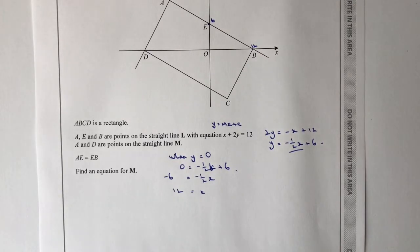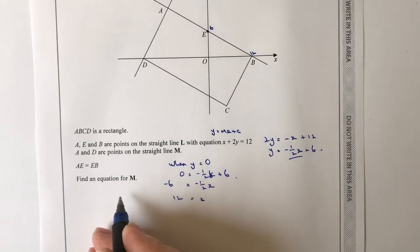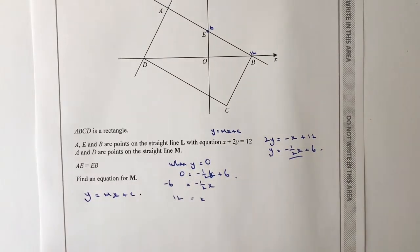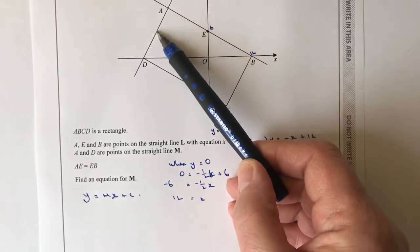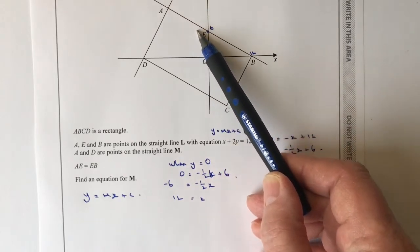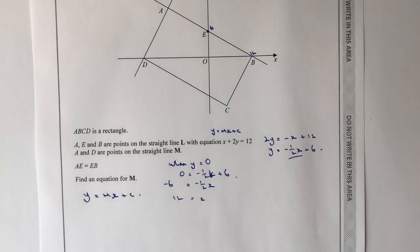Because one of the important things now is we're being asked to work out the equation for m. Okay, well, the equation for m is going to be important to me because I know that y equals mx plus c for the equation m. Well, what I've found out already is that the gradient of m, which is this line along here, is perpendicular to the gradient for AEB. So if it's perpendicular, it means that it's the negative reciprocal.